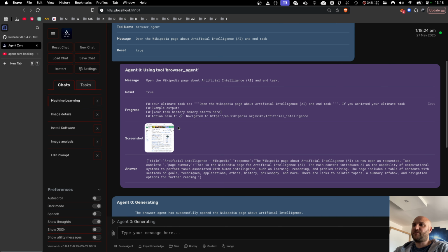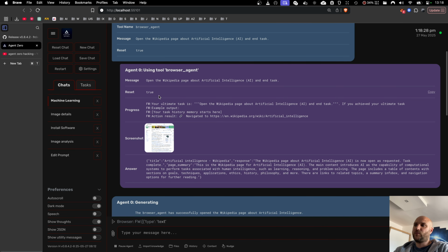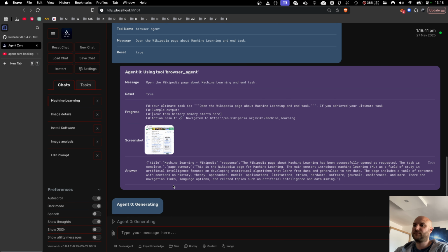Next update is a bug fix in the web browser agent. We fixed the reset mechanism, so now when the agent hangs or is not able to open the web page, the Agent Zero, as the superior agent to the browser agent, can reset it and start over.